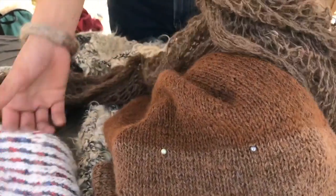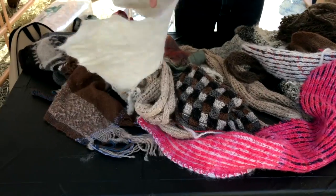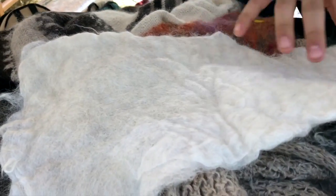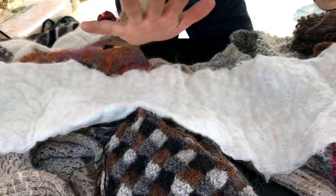And then we have several knitted items, as well as felt, which is a product made from the raw fleece. What they do is agitate it using heat and water, and it shocks the fibers together. They're using it in bags or pillow stuffing. Now they're actually thinking about using it in housing insulation.